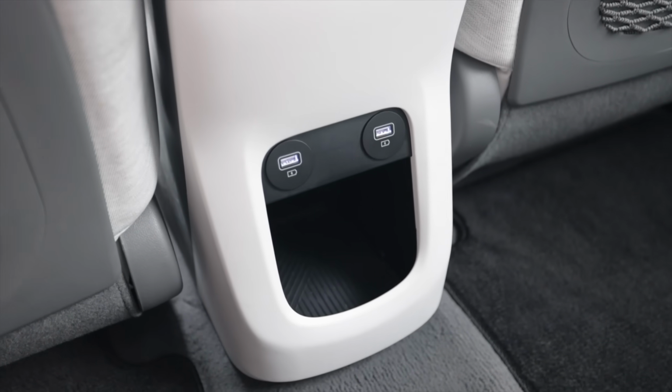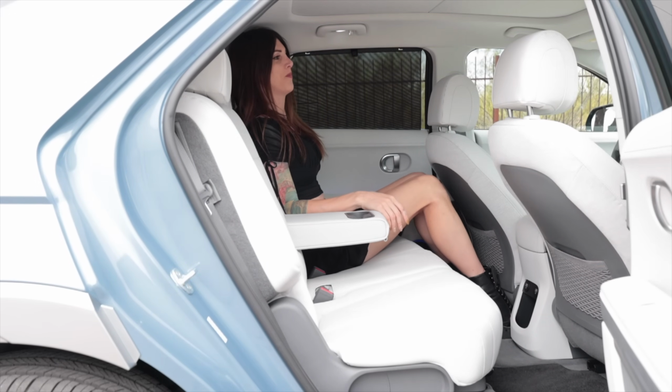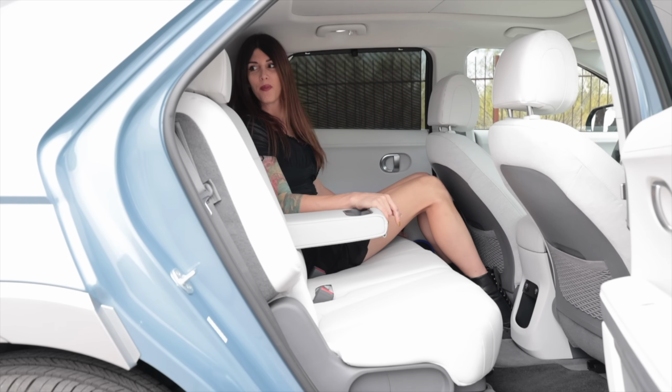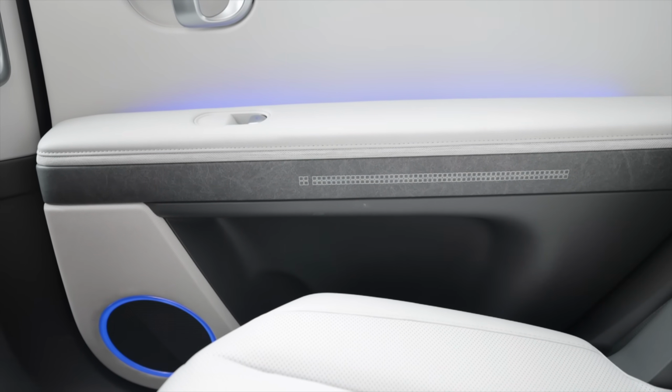2 USBs, a little storage cubby. Oh, I think it reclines. Yep, it doesn't recline much though. Still reclines. Has a little square pattern on the door right there.